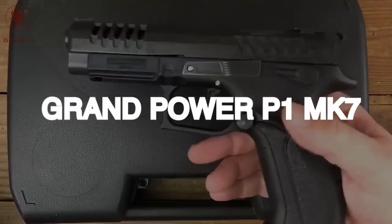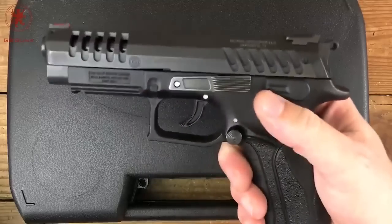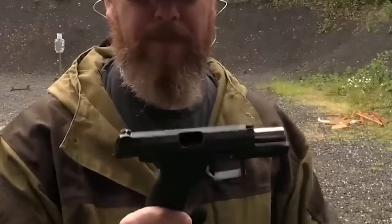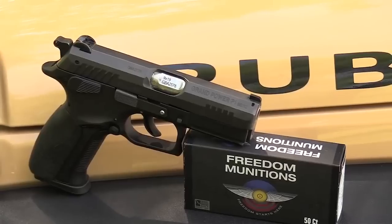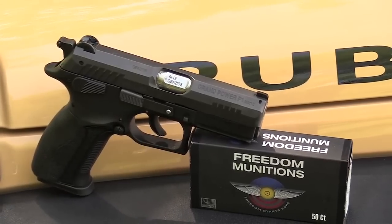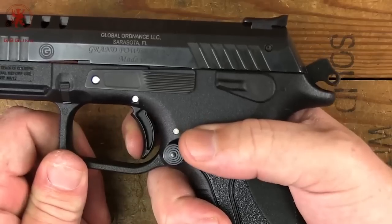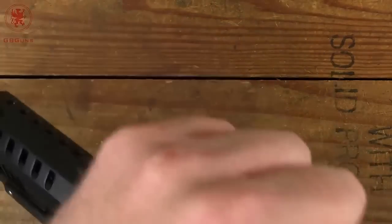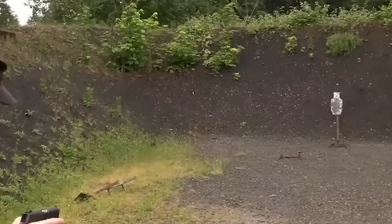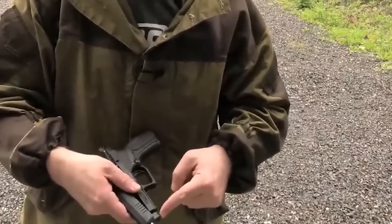Number 1. Grand Power P1 MK7, $500. Century is the new importer for the Grand Power line of pistols, which are designed for modern convenience and ergonomics. These handguns are made on 4140 steel-reinforced polymer frames, with an integral Picatinny rail and 4 interchangeable back straps, making them a custom-made handgun. The pistols are fully ambidextrous, with slide lock, mag release, and safety functional on both sides of the frame. The barrels are high-quality stainless steel and use a patented rotating lock for smooth range work.